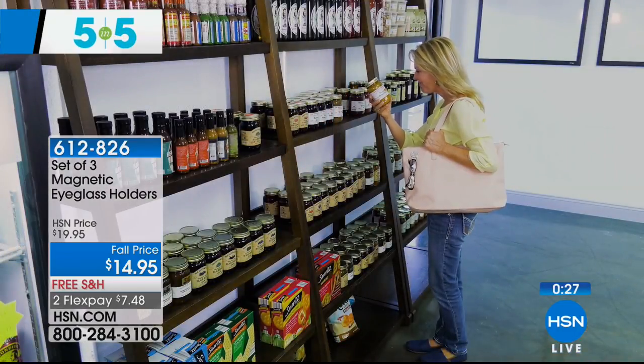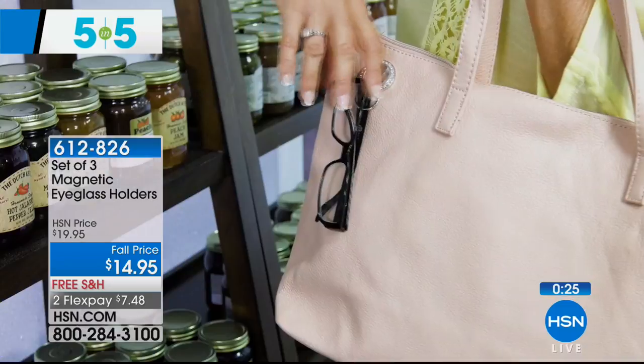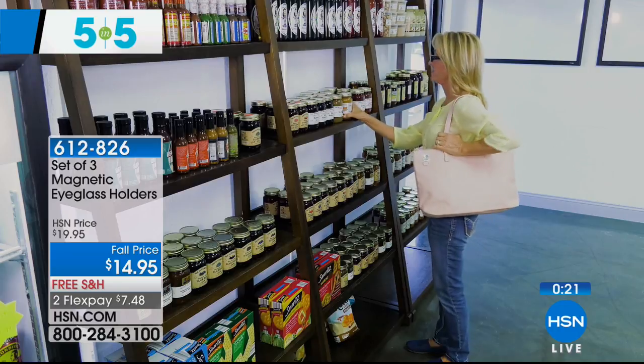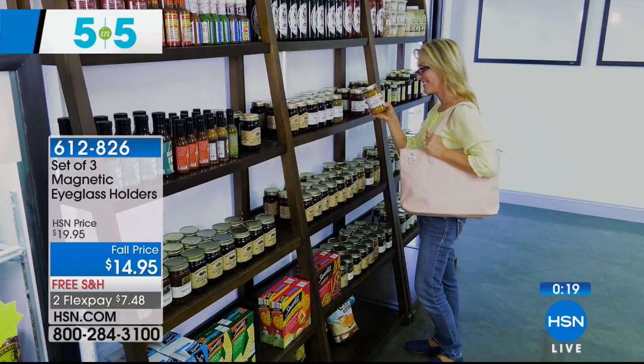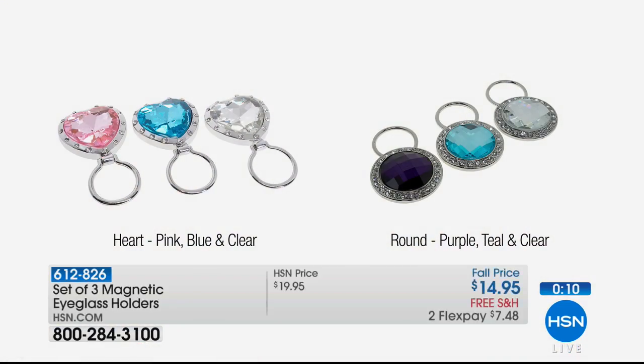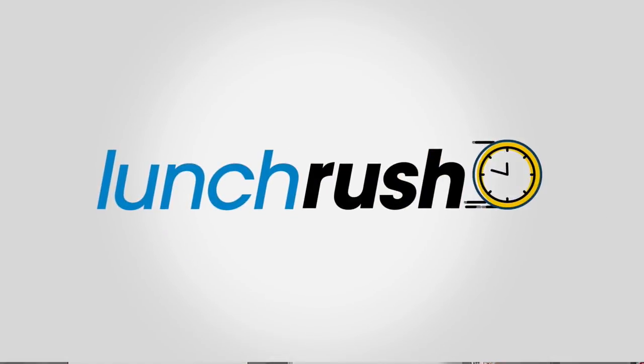You're going to get a set of 3. They're $14.95. You just have to choose. Do you want the hearts or do you want the round? Notice you can even attach this to your tote, to a handbag, which I think is really, really smart, the lapel of your jacket. And you just choose. Here's the choice. The heart is pink, blue, or clear. You can gift them or keep them all. And then you have the round, which is purple, teal, and clear. $14.95 and free shipping with 2 flexible payments.